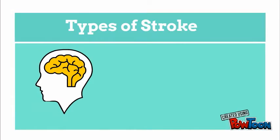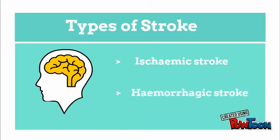There are two types of stroke: ischemic stroke, which is where the blood vessel bursts in the brain, and a hemorrhagic stroke, which is where there's a blocked blood vessel. Depending on what part of the brain has the bleed or blockage will determine what functions in the body will be impaired.